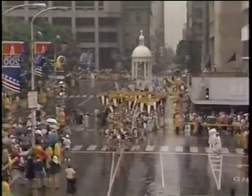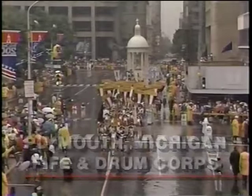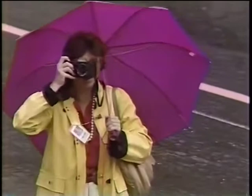Group heading our way, the Plymouth Fife and Drum Corps. These are 12 to 18 year olds, Dave. They're from Plymouth, Michigan. And as we'll see in just a minute, there's Liz.